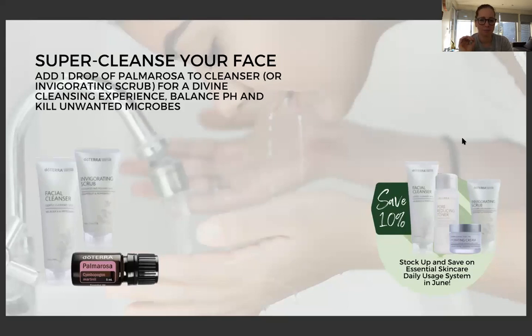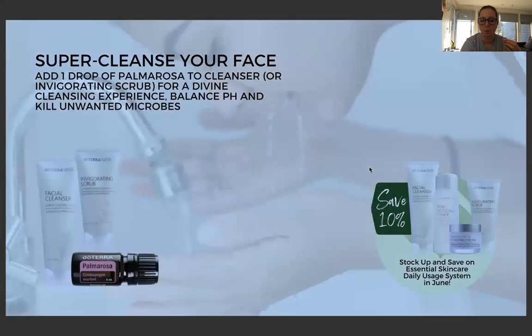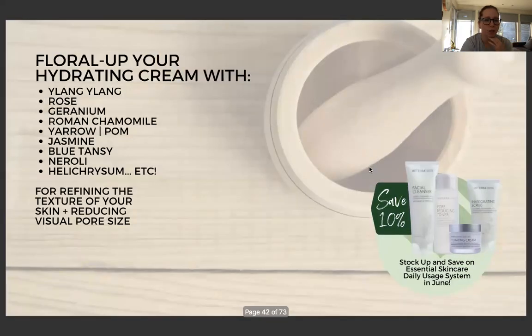We're back. Cool. My apologies. So you can add 1 drop of Palmarosa to your cleanser as well if you really want to balance your pH and kill any unwanted microbes. You can supercharge and boost up your hydrating cream as well with any of these oils. So you can really play around. You don't just have to accept the hydrating cream as it is. As I said, I add in Yarrow Pom quite often as well.